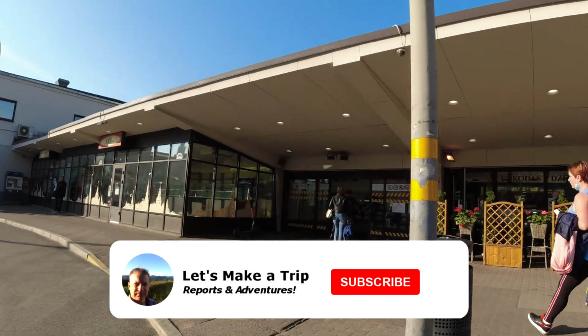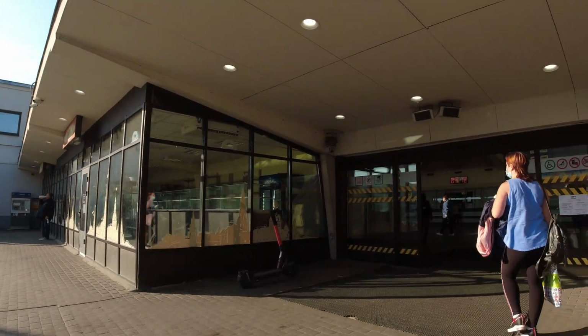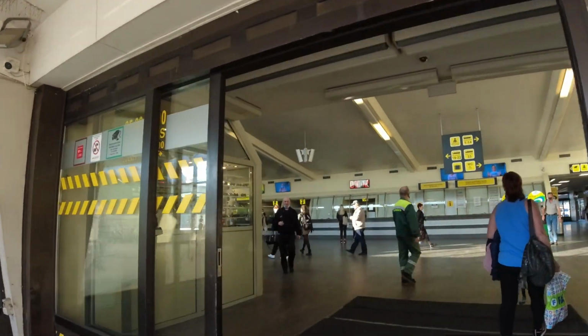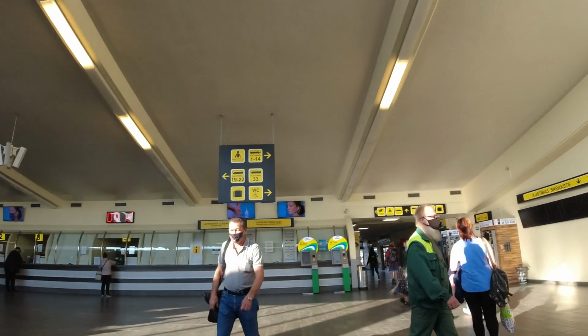Okay, so Riga International Coach Terminal, to give it its proper name, was built in 1964, and it's right next to Riga Central Railway Station in the middle of the city. As you enter the main concourse, you have the ticket office right in front of you with this massive digital clock, so you've got no excuse for missing the bus.